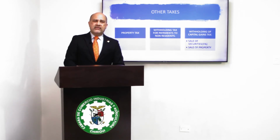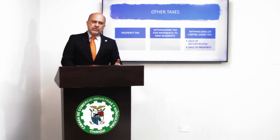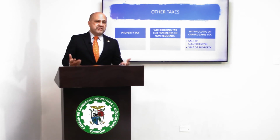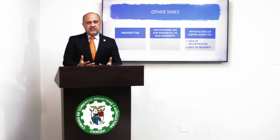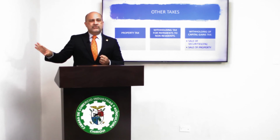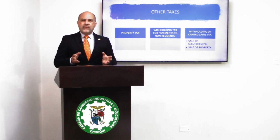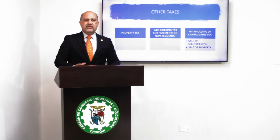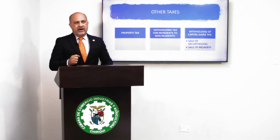And then there is the withholding tax on capital gains. Usually the most used are two: the sale of securities, specifically shares. When you sell shares, the buyer of the shares must withhold 5% of the purchase price and send that to the tax authority. The same for the sale of property. The rate is 3%. There are some variations, but it's basically 3%, and it also has to be withheld by the buyer.